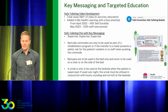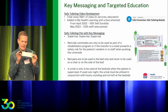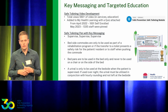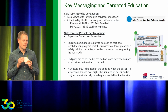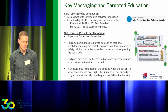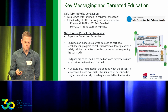And getting that key message out from a safe toileting perspective, the benefit of being on a paper system still is that you can get a pen. And it's really good currency when you're connecting with staff as well. These pens have been quite successful in at least creating a bit of a discussion, and they've actually been extended to both midwifery and also pressure injury areas. It was just such a simple idea around engaging with our staff and what may or may not be of value to them, to then get them discussing safe toileting. And this pen has key messaging around supervise, supervise, supervise, and particularly those equipment use that we've spoken about before.